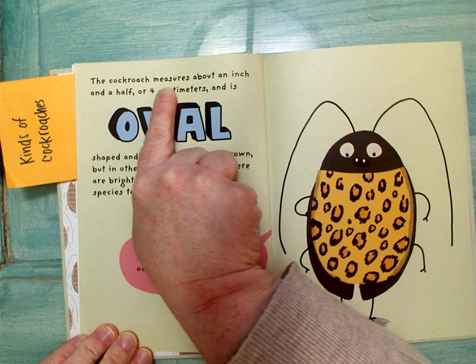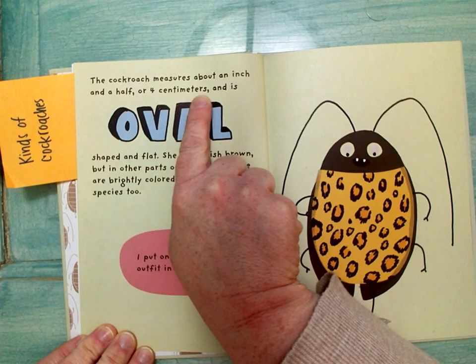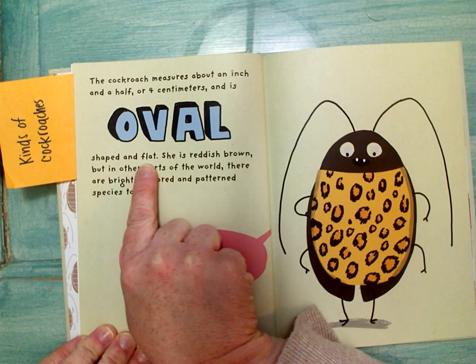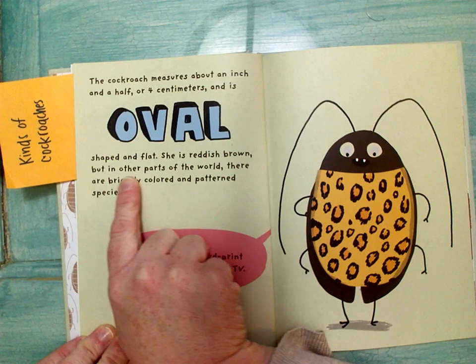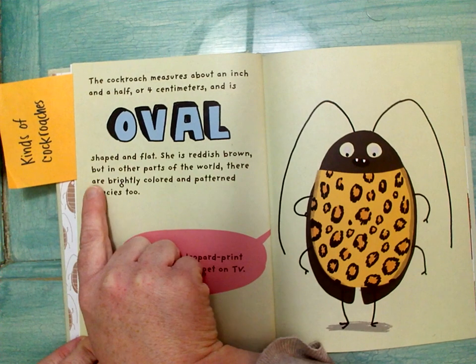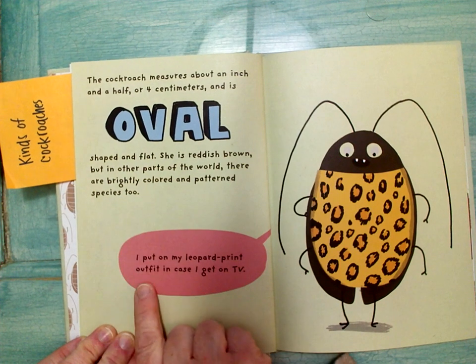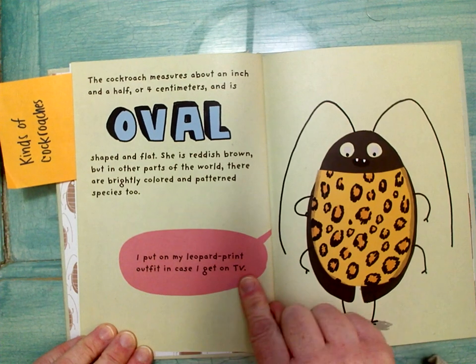The cockroach measures about 1.5 inches or 4 centimeters and is oval shaped and flat. She is reddish brown, but in other parts of the world there are brightly colored and patterned species too. I put on my leopard print outfit in case I get on TV.